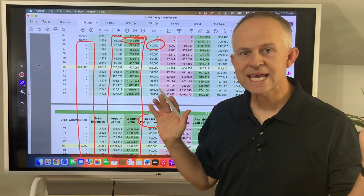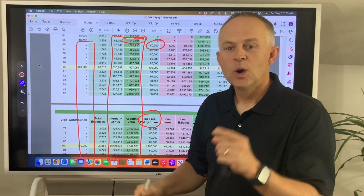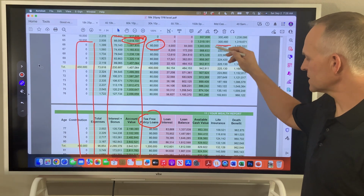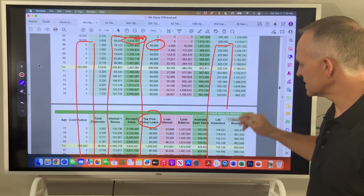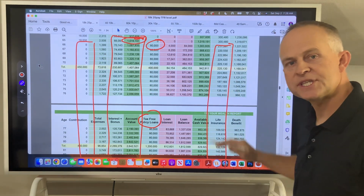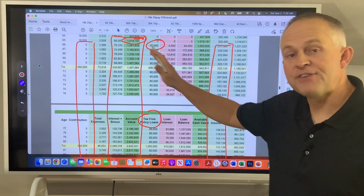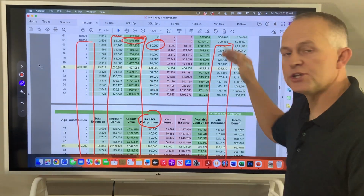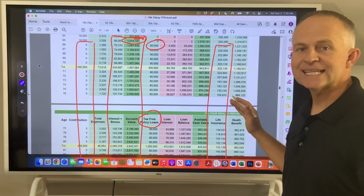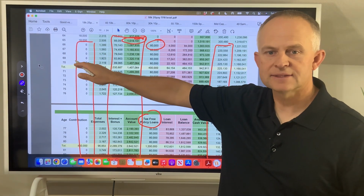I'm no longer making any more contributions because I'm retired now. When we retire, we can reduce the insurance. When we're done making payments, we can reduce the insurance. Now, if you only make payments for 5 years or 10 years, you can reduce the insurance after you're done, after 5 or 10 years. But in this example, we're making payments all the way until retirement.